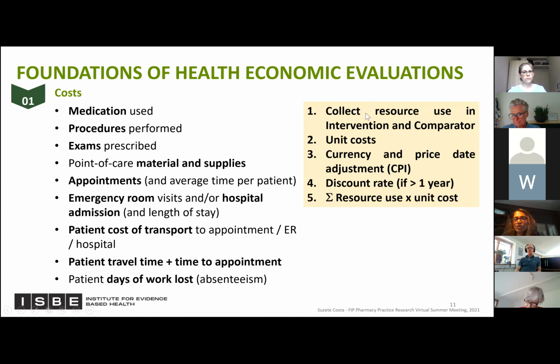So basically what you would do, you would collect the resources, so the quantity that was used for the duration of your trial, then you assign unit costs and you multiply to get resource use times unit cost. You might have to do adjustments if your prices are, let's say, from 5-6 years ago; you will have to adjust them to the current year, and normally you would use the consumer price index or any other rules established in your country.